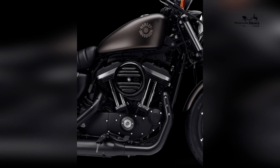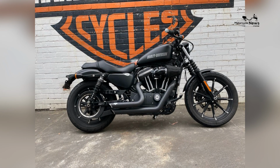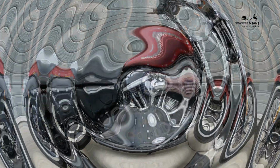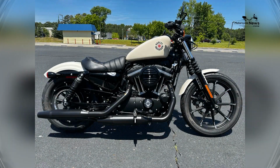Customization options and personalization. The Iron 883 offers a wide range of customization options and aftermarket accessories, allowing riders to tailor the motorcycle to their individual tastes and preferences. Whether it's adding unique paint schemes, custom exhausts, or additional chrome accents, the Iron 883 can be personalized to stand out from the crowd.